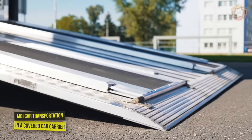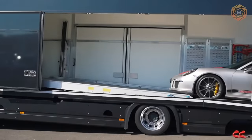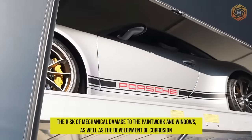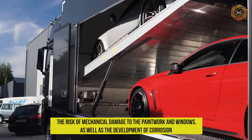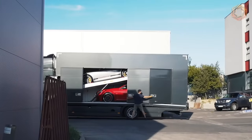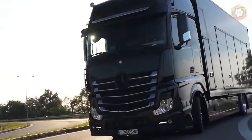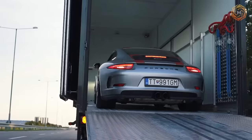Car transportation in a covered car carrier is an incredibly reliable method of transportation that stands out from other options. This kind of car shipping eliminates the risk of mechanical damage to the paintwork and windows, as well as the development of corrosion, which is not always possible to avoid in the process of transportation by sea or other alternative methods. So, if you want to protect your vehicle, now you know exactly where to turn.